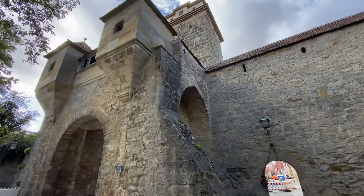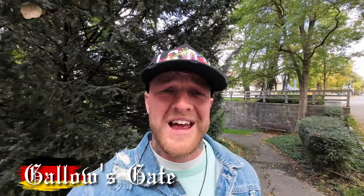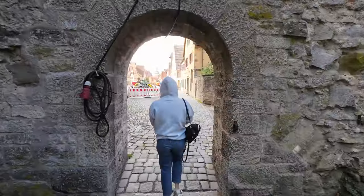Just arrived, and the first thing we see is this. That is called Gallows Gate, given the name because that's where it used to hang everyone. This was actually partially destroyed in World War II, like pretty much half of the town. And here we are.